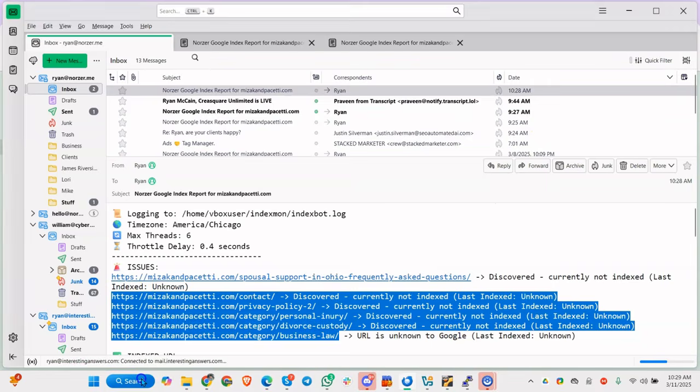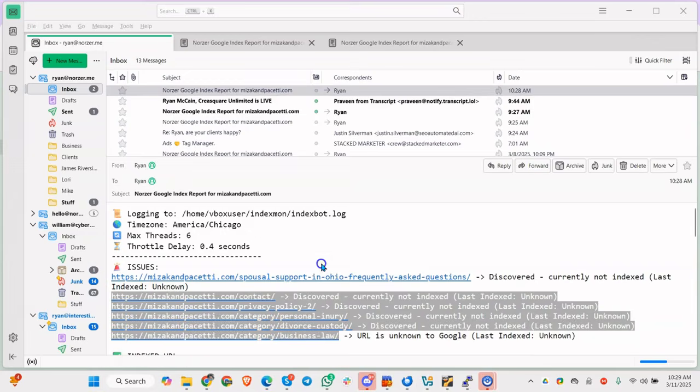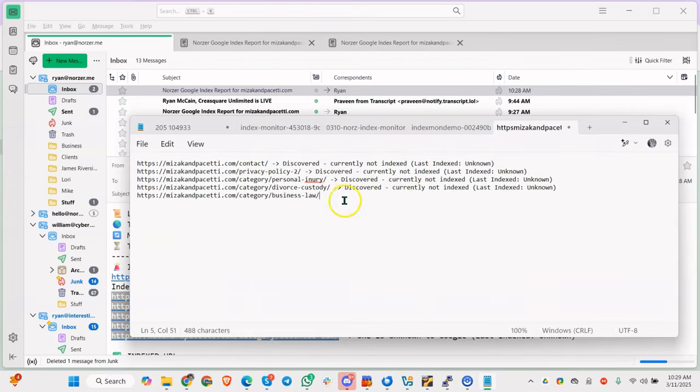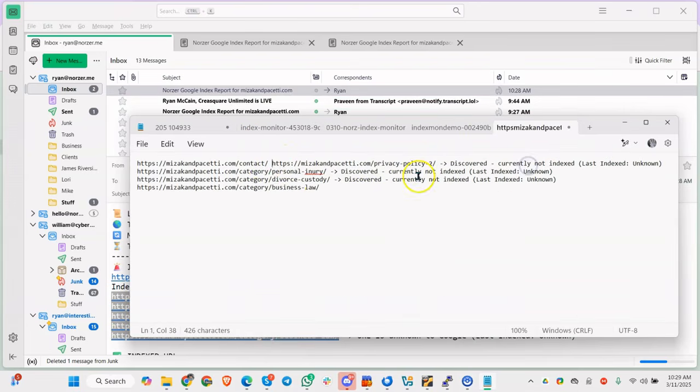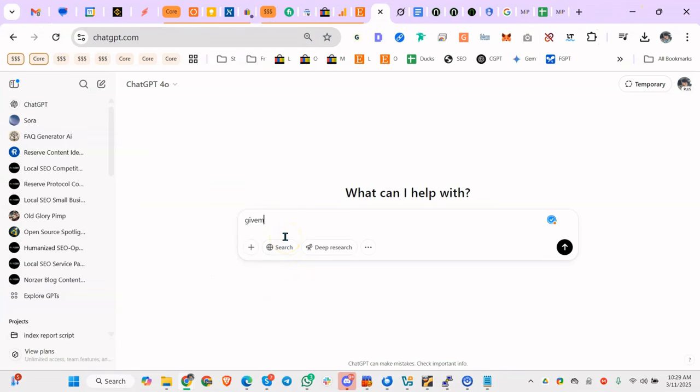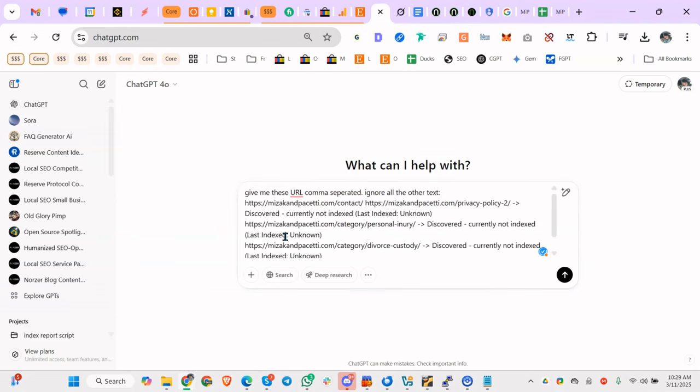So we're going to take this, we're going to go to Notepad. And you could do this with AI. Let's do this in AI. This is how I use AI, and I love it. So we're going to say, give me these URLs, comma separated. Oh my God, I can't spell. Ignore all of the other text.